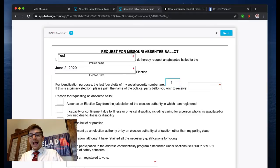You put your last 4 digits of your Social Security number. These are used to verify your identity by the local election authorities, and I guess the Secretary of State. If this is a primary election, you please print the name of the political party you wish to receive. If you don't, and this is a partisan election, then you will be asked for that information from your local election authority under the law. At least you should be. So they'll keep asking until you do.